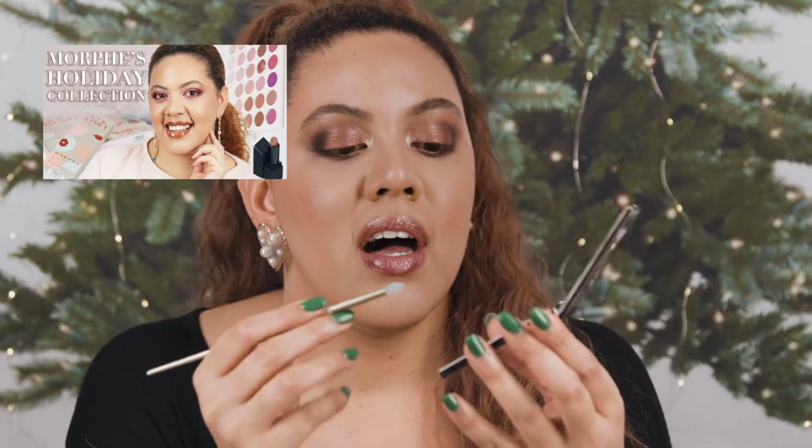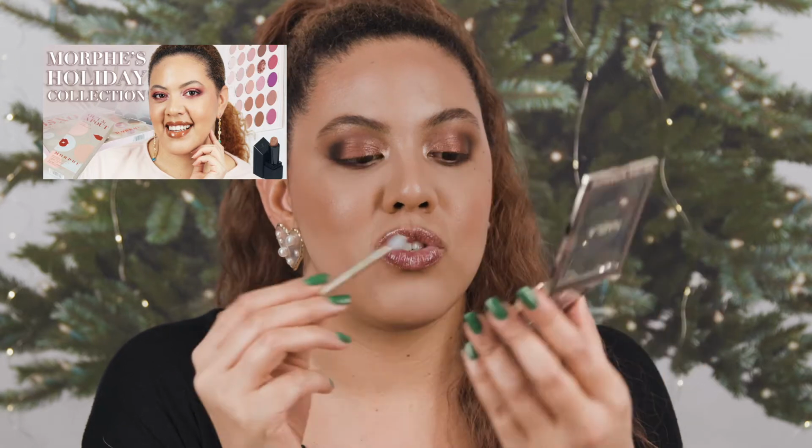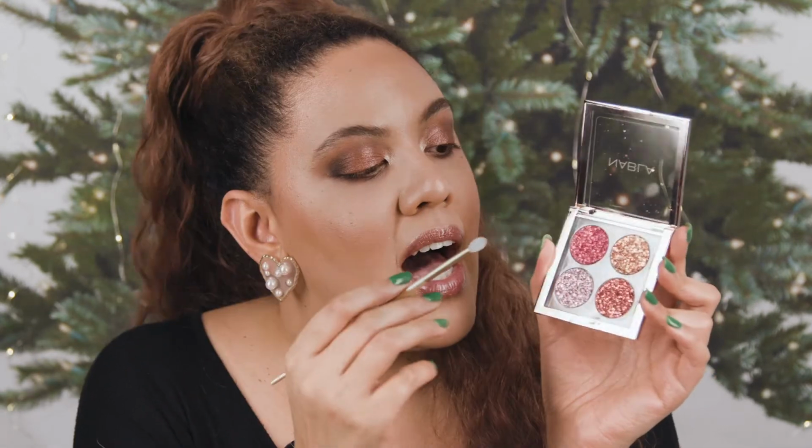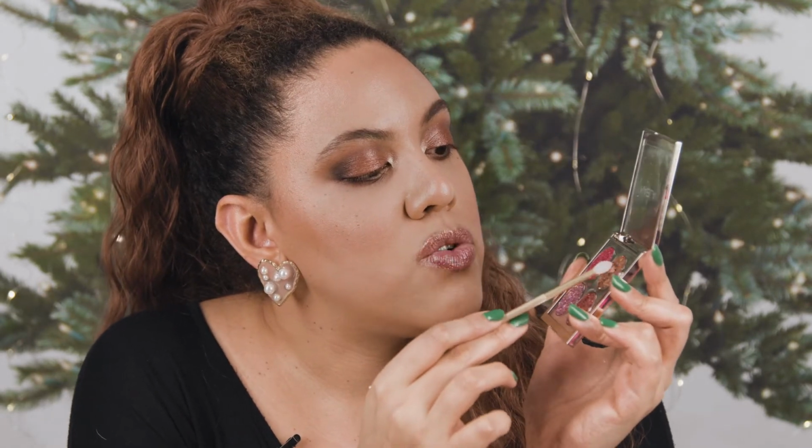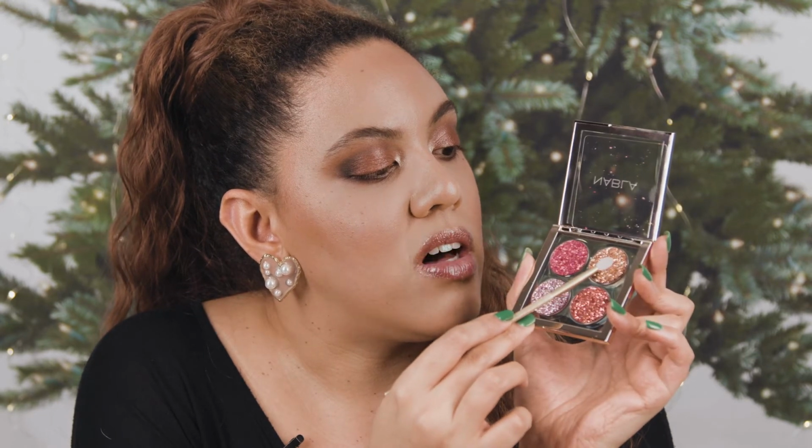Perfect. Let's apply the glitters, and for the glitters I'm going to be using this brush that I had from the Morphe collection that I reviewed. I'm going to leave you the link here for that video. And I love this brush to apply the glitters. And what I'm going to do is, since I use these shades that are more like amber colors and wine colors, I want the glitter to pop up. If I use this shade, it's going to be a little bit lost in the midst. So I'm going to be using this one, the gold shade on top.